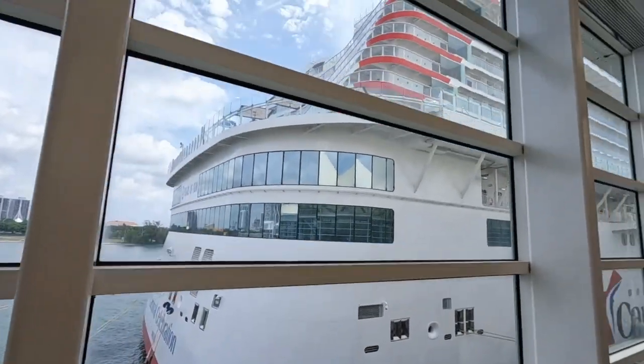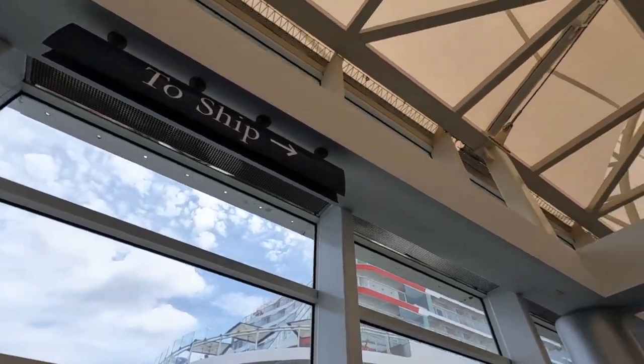Yes guys, so we already checked in. I hope you guys can hear me. We already checked in, but we're waiting to board. We're in F and they're at 18 now. So we are finally walking onto the ship.